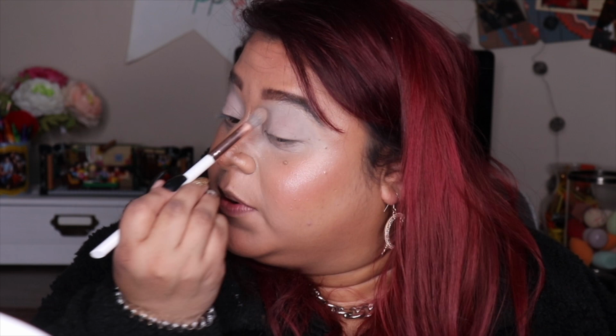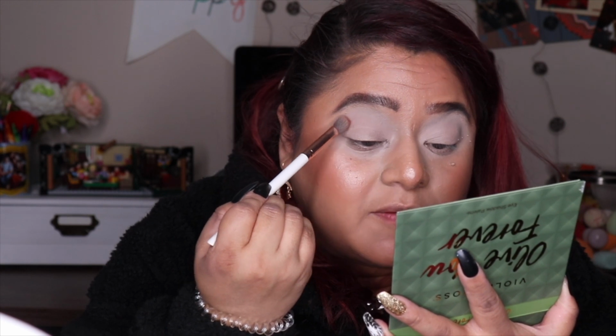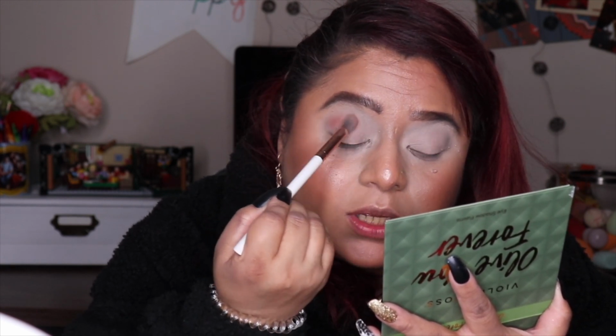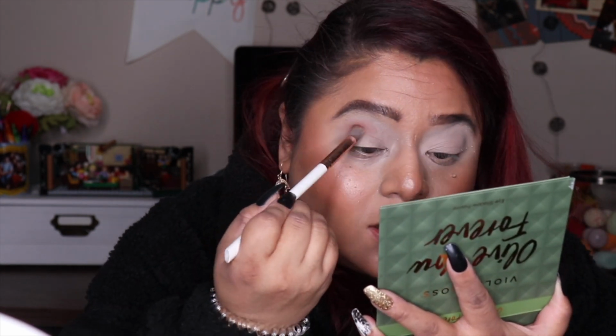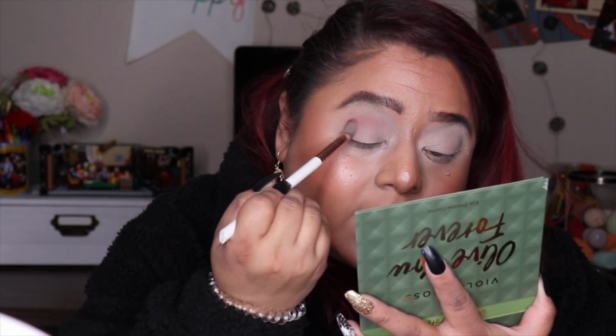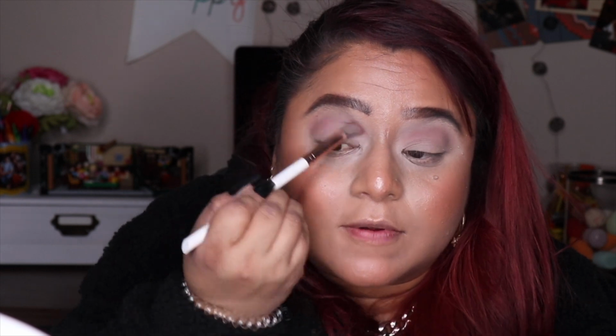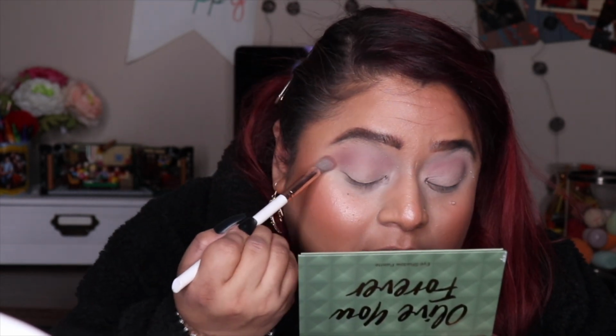It has good pigmentation. And then I'm gonna start with the shade Infatuated, which is this shade right here, and I'm just gonna put that all over the crease. I'm using the same brush and I'm gonna put that actually above the crease a little bit. And wow, that has a lot of pigment actually. I wasn't expecting it to go on like that, but I do like it. And now I'm just blending it out. It is a very pretty shade. It's really light, which is nice. I kind of just want a wash of it anyway.